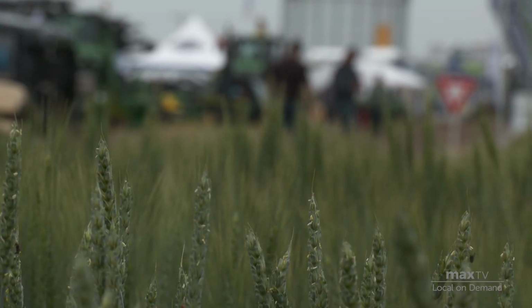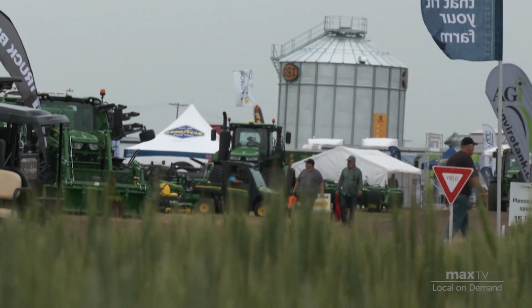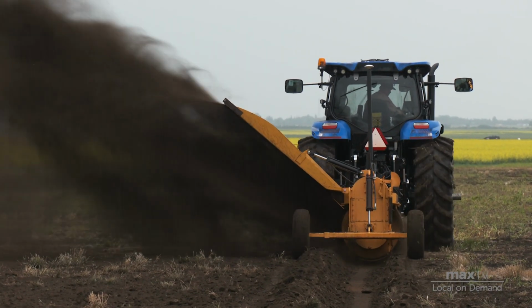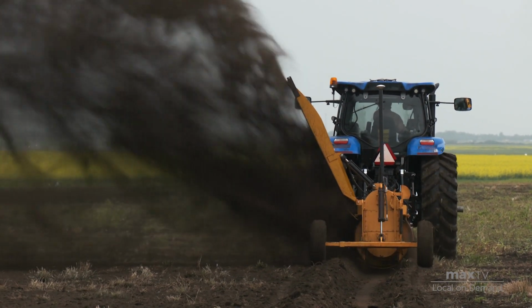Companies bring new crop varieties here to be showcased before they put them on sale. The Hurricane ditcher was developed as the first bull-type ditcher in 1982. 36 years later, nearly 4,000 units have been sold in 10 countries.